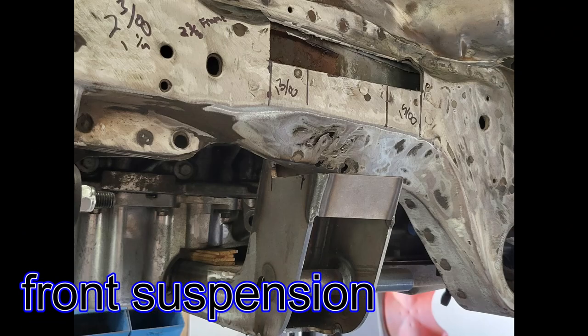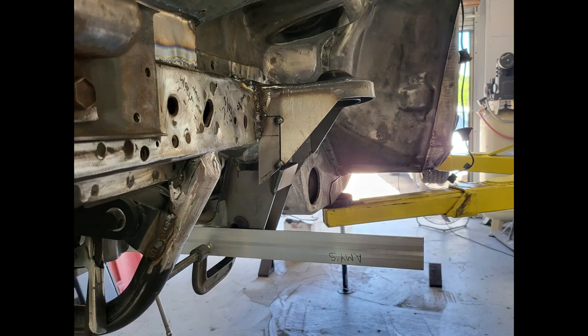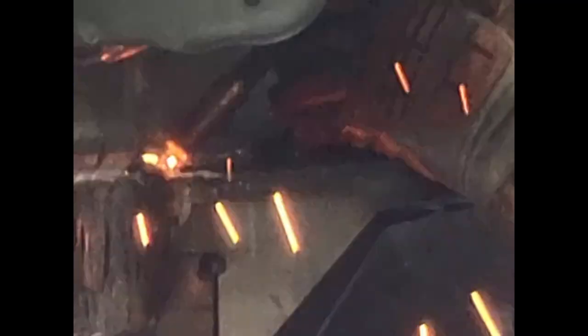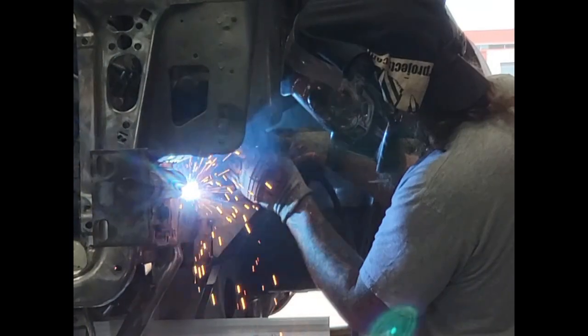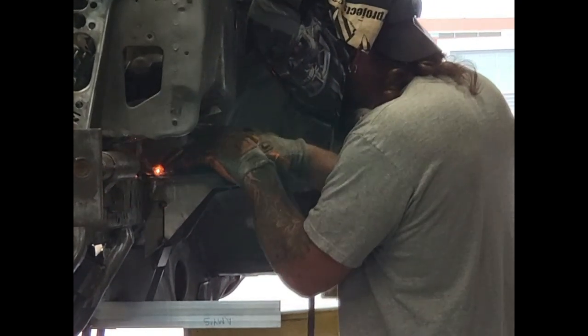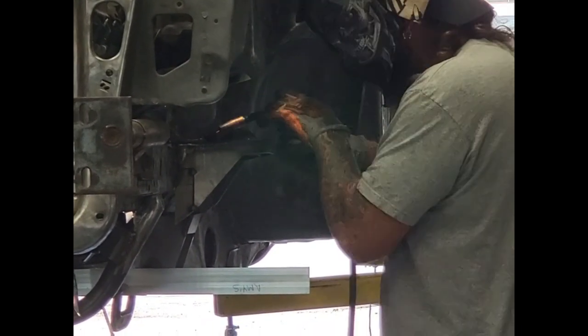So as I mentioned, we had to cut all the suspension and that crossmember out of this thing to get the engine to fit. And a 34 to 40 Ford's frame rails are square, whereas the subframe on a Pinto is not even close. So I did a little bit of research to find out exactly where that top control arm needed to be located and exactly how far forward or back the perch needed to be for the suspension. And then I just started welding it together.